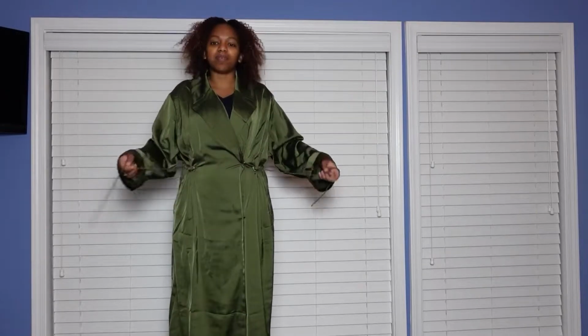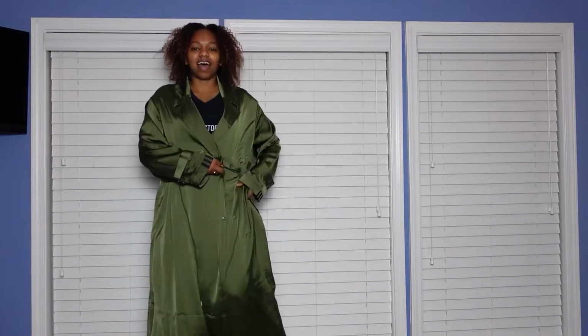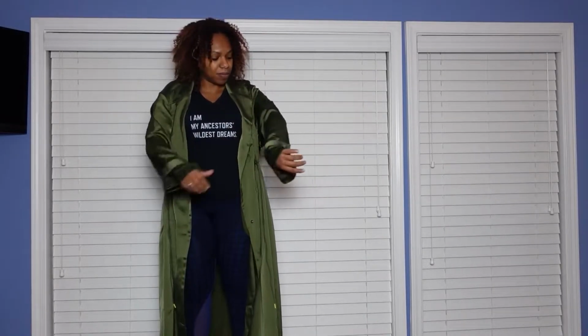But I think I liked how the model was wearing it, open like this, more so. And it has pockets on the side, so this is really nice. But yeah, I don't think I like it tied up. I guess if I want to be fabulous walking around, I could tie it up, right? Otherwise, I could style this with some jeans like I had on earlier and wear it straight down like this. And it has some tabs on the sleeves too, if I want to tighten them up. Cute, cute, cute.